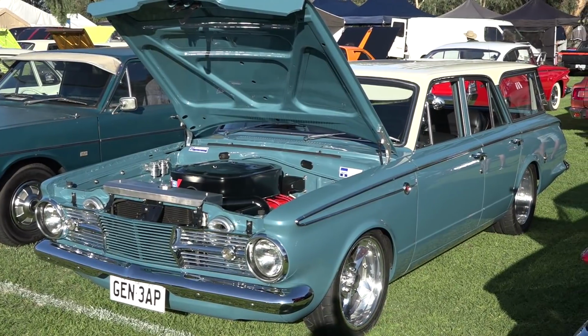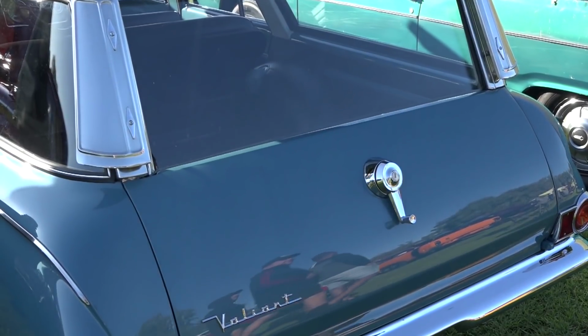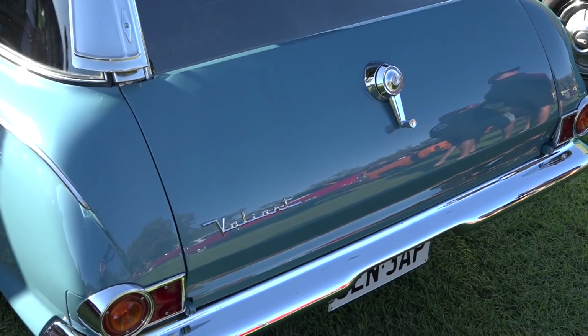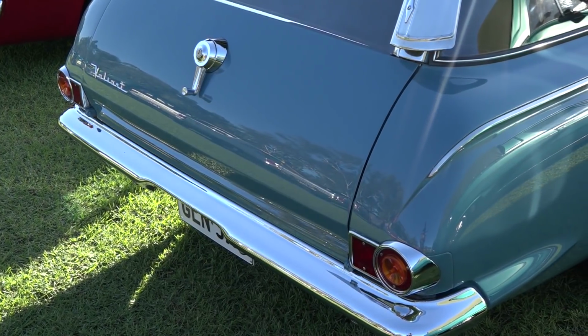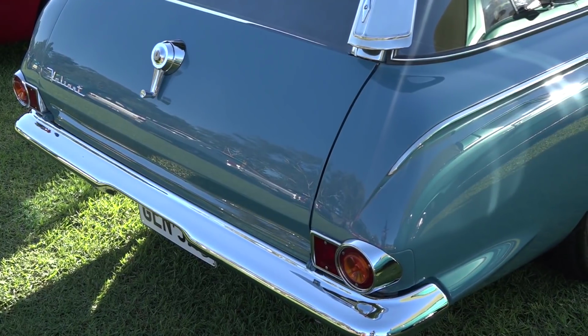Now we're talking a concourse car here, a 1965 wagon. It's the Canadian version, which you've brought to my attention, with the different tail lights, which are very, very cool. That's correct. Yeah, the Australian-built ones have the strip tail lights. The Canadian have the round tail lights in the back, and there's not as many around, so it's good to see.